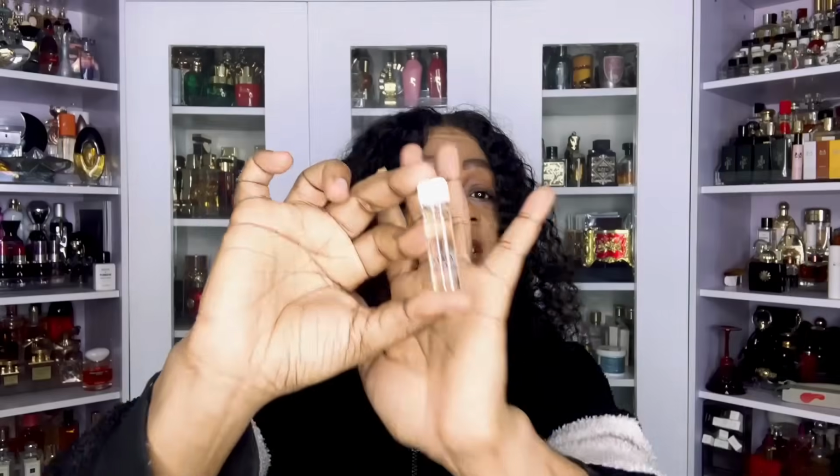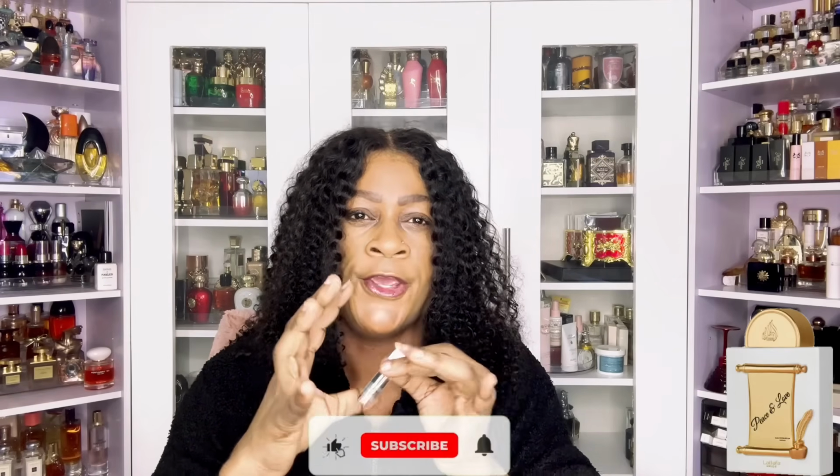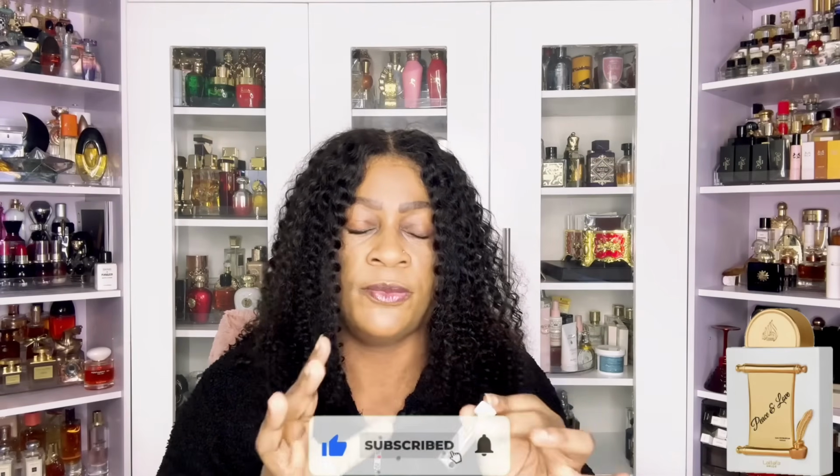because I do have Camina in my collection. This is Lattafa's Peace and Love. A lot of people are saying this is good, but I think I might actually hunt down the fragrance that it is said to draw inspiration from and compare, because I saw one review from a fellow YouTuber that came and said, hell no, this is really not it.